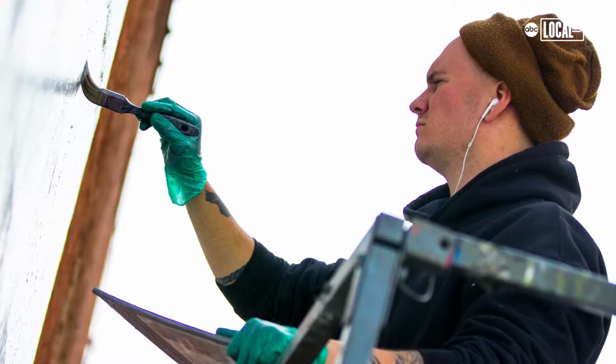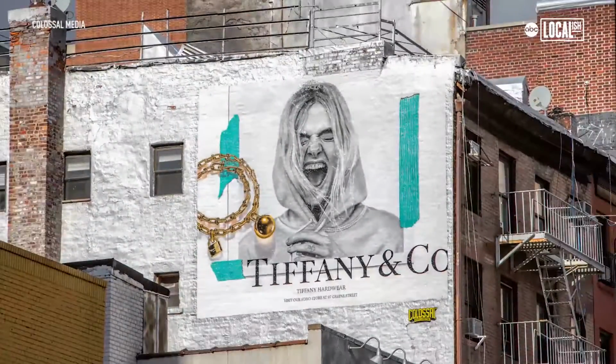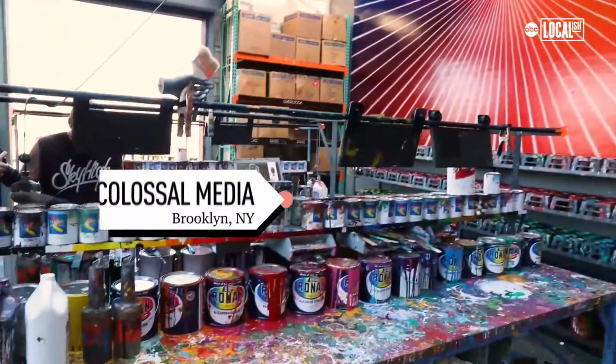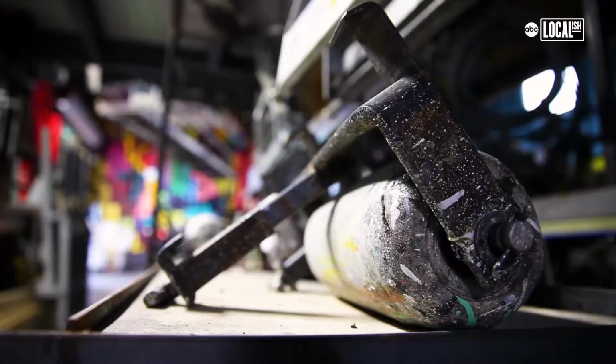We'll spend an entire week on location, slowly adding to this painting, and the final product, you really see it reflected in the people that walk by, their mouth open, stare in amazement. What we're doing at the shop is preparing for the projects that are coming up. And this is where the team assembles in the morning to get projects ready to go out into the city and go up on walls.